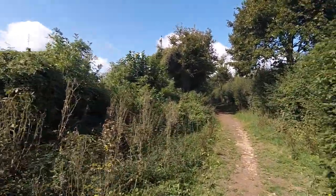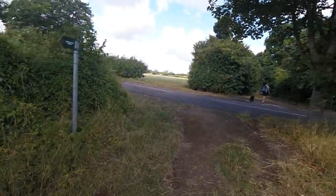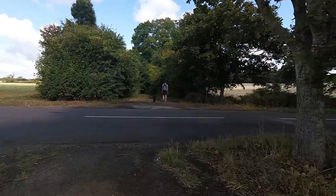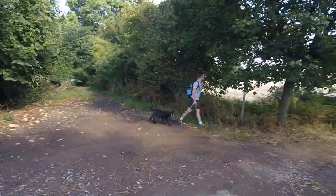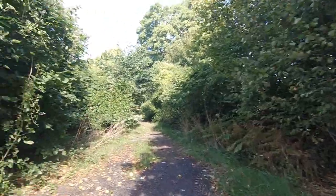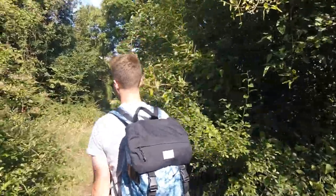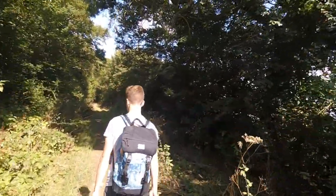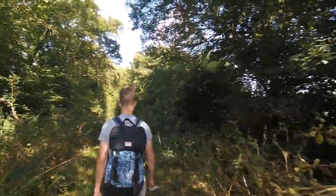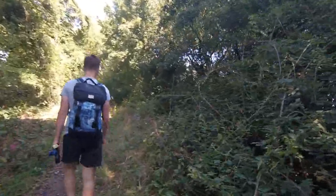A road, and straight over, and this is called the Saltway. So let me tell you about the Saltway, Matthew. Okay. So salt was a very valuable commodity in medieval times, and there's a place in the Midlands called Droitwich that has salt baths. And this is a path that they used to transport salt across England, and it's called the Saltway.